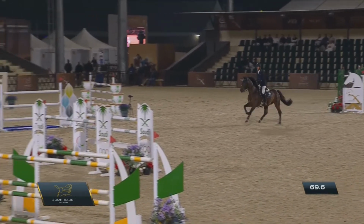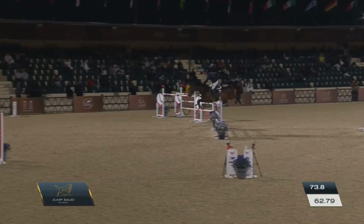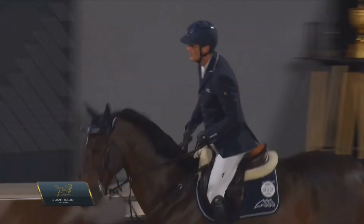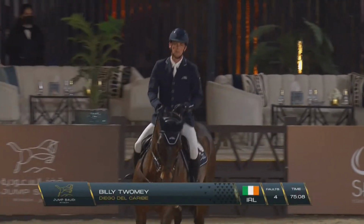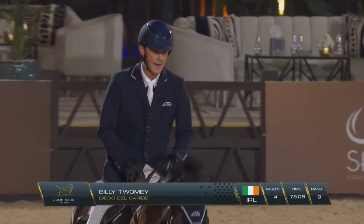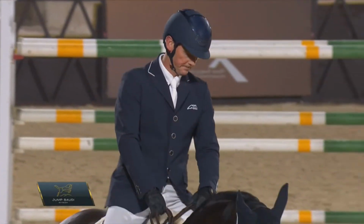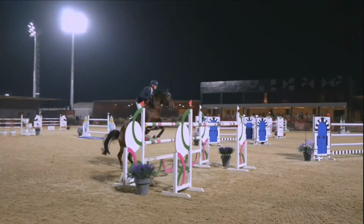And whilst the time of Christian Almen-Oterongo, 62, is long gone, he could have stacked up somewhere else. 75.08 is the time taken for Billy Toomey and Diego Del Carib, last week's runners-up in this division, with 4 faults. That last double is rearing its head again, although for Billy Toomey, it was the A element, front rail off the oxer, gives him his 4 faults and puts him into 9th position based on faults and time.